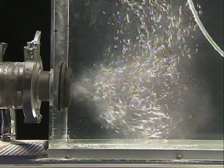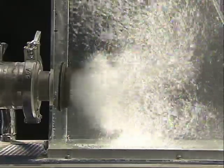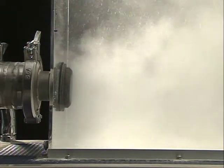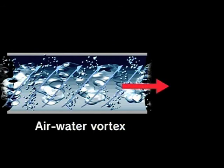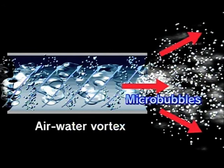This device draws in air and water and uses a vortex to mix them, creating microbubbles. Air that has been mixed using the vortex still comprises large bubbles at the center of the nozzle. As this swirling current emerges into water where there's no flow, the movement of the vortex is abruptly halted. Here, the force of the vortex is converted into a force that can finally break up the air bubbles in the water. As the air bubbles are broken up by this force, they form microbubbles.